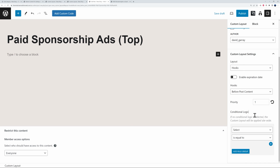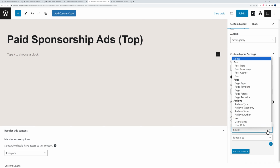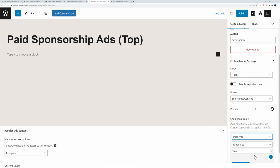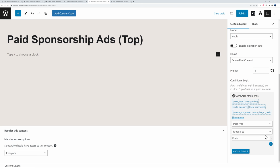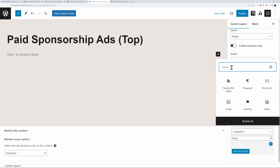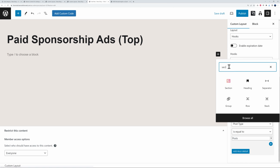Then right here you have the conditional logic. When will it display? Let's say the post type here should be equal to post. And that's basically it. If it's a post, a blog post, then it will display there as well. So we can save as a draft for now. And now we can design our advertising space. Let's click on the plus sign here. We're going to insert maybe a section.